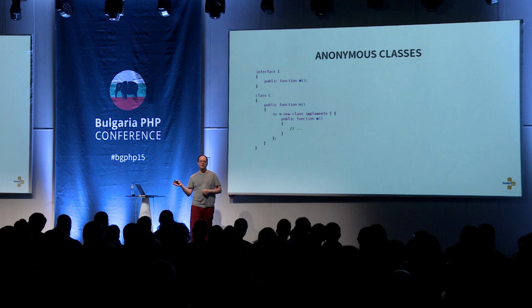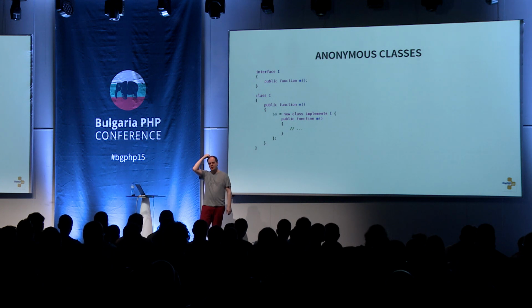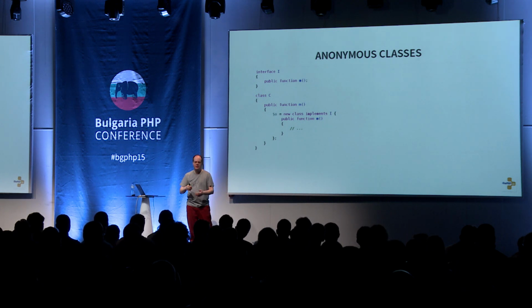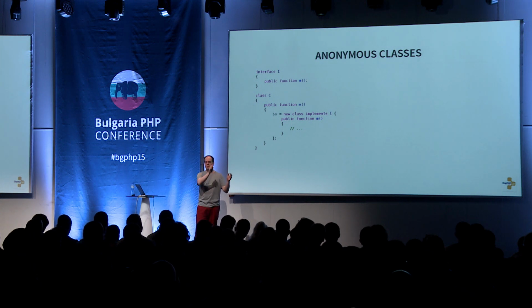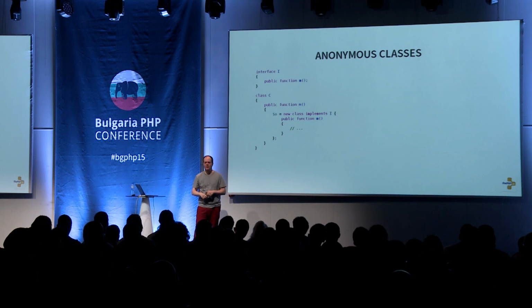you can implement an interface, and you can also extend the class. So sometimes it might be useful to say, hey, I have this interface here for logging something, and I need a one-off implementation of that logging. So $logger equals new class implements LoggerInterface, method log, do something. For testing, maybe. I don't know.